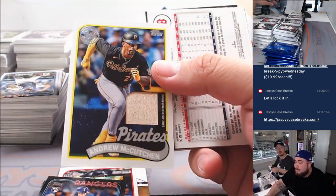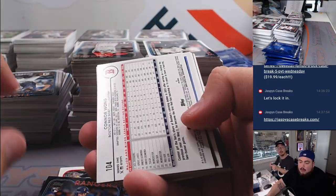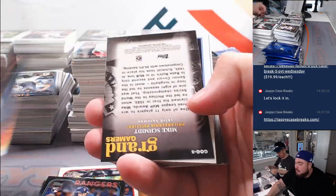Got a McCutcheon relic for the Pirates. Pirates going to EA as well. Connor Wong.